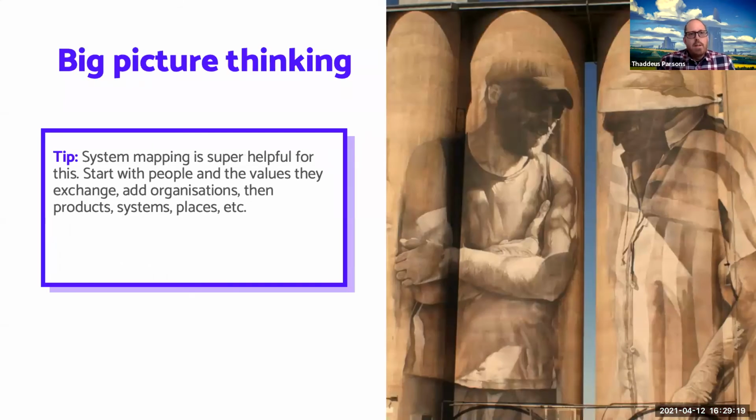Right, so then big picture thinking. This is key to being a good service designer, because as Steve said earlier, we're zooming in, we're zooming out, we're looking at things from a lot of different perspectives. Our role is to often actually consider what's beyond the obvious immediate project boundaries, the organization that we might be working with, or the service who are providing the service that we're looking to deliver on.